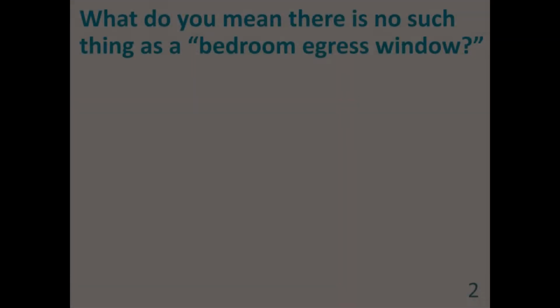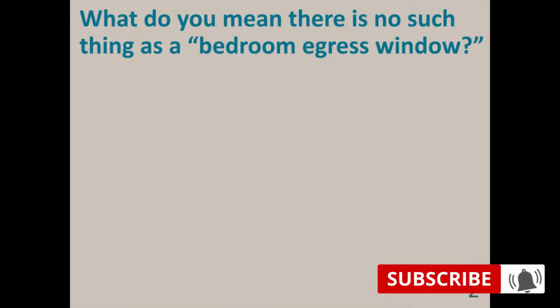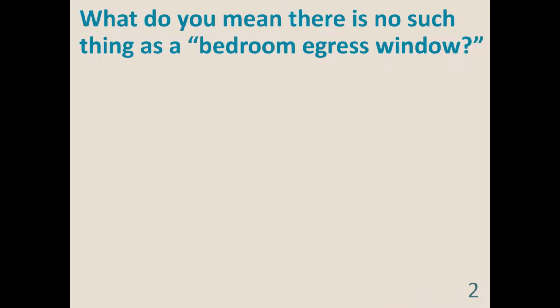Hey, so I guess the first question we have up here, which is a good one, is I think a lot of us are trained to talk about emergency egress out of a bedroom. So the window, a properly sized window in your bedroom, is egress. But that's not really the right term for this, is it? I'd like to talk a little bit about this. I'll let Donnie go on this to start.